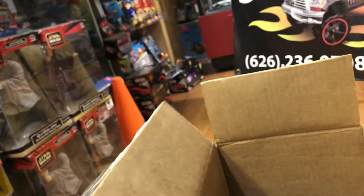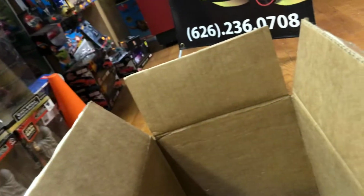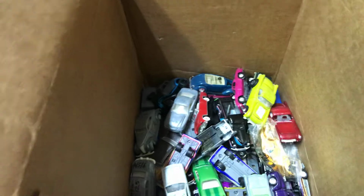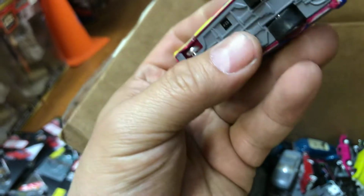Pretty cool. Tells you how to put it together. It's pretty bad. Well, I like that. And what else do I find in here? A lot of open stuff. Let's check it out, see what it is. This looks like a cool Ford. No front tires.